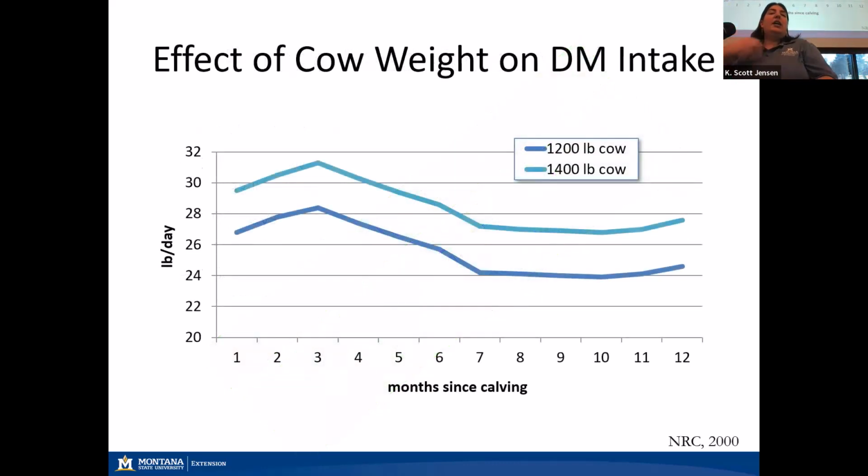So just to give you an idea about cow weight, like I said, sometimes those smaller cows aren't necessarily going to eat less, but on average, we assume they do, right? Cows don't read the book. It'd be a lot easier on us all if they did. But that 1,200-pound cow, you don't think about it too much, but even just 2 or 3 pounds less feed, that's a lot over 100 days. So is that a potential possibility? We're still meeting her requirements.